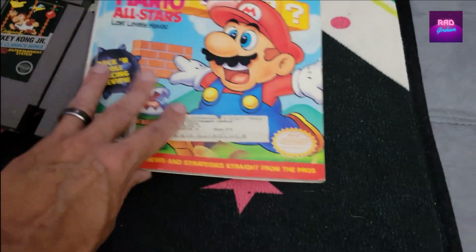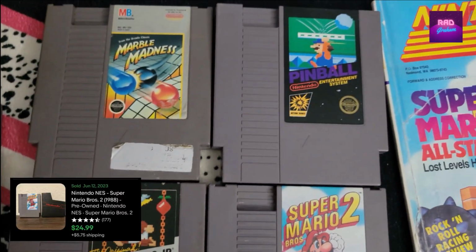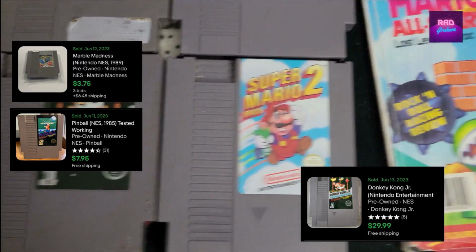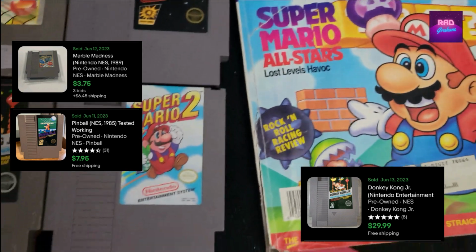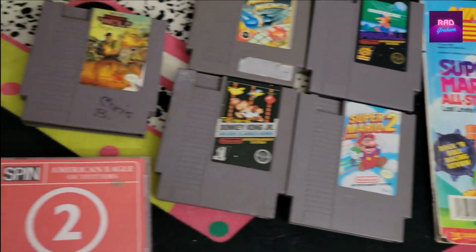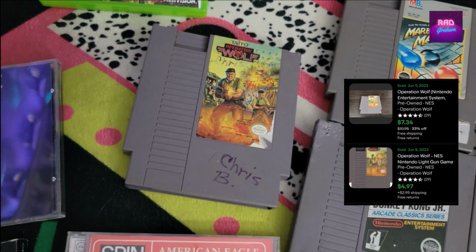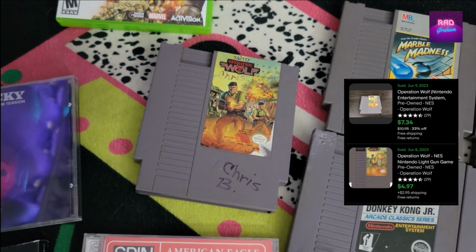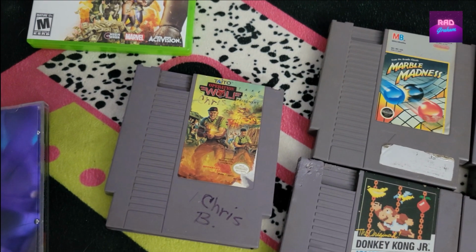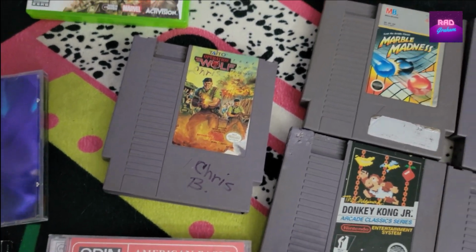So that's really cool. And then with that, you got these 4 games: Marble Madness, Pinball, Donkey Kong Jr., and Super Mario. And I paid $20 for all of this. This magazine alone sells for $20 on eBay. And then if you saw my previous short, I bought Operation Wolf for $5 and bought a David Hasselhoff Knight Rider figure, which sold. I paid $10 for both. That figure sold for $13. So essentially this was free because I made $1 profit.